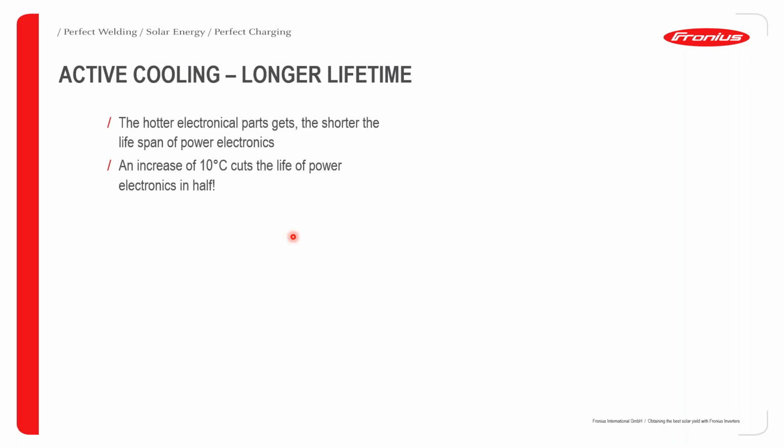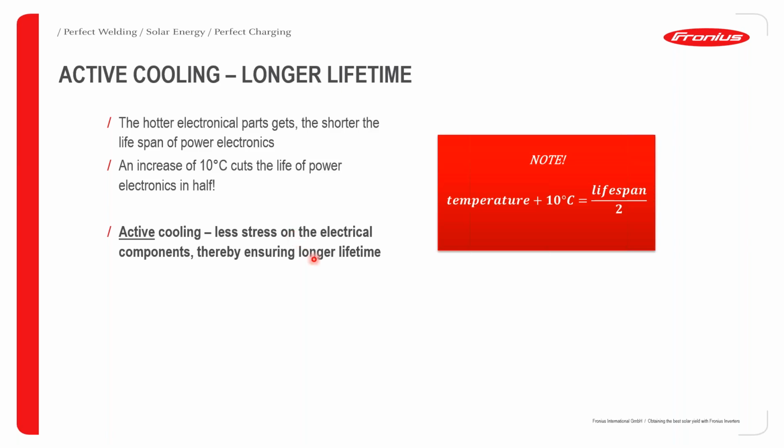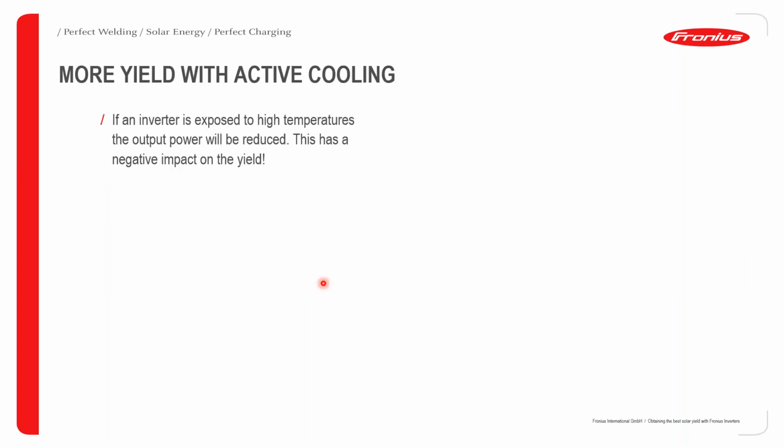So of course, it gets longer lifetime for devices because the hotter electronic parts get, the shorter the lifespan of the power electronics. And this has been proven by an experiment that was carried out. This experiment postulated that for every 10 degrees Celsius increase of temperature, it sort of halves the lifetime of power electronics. So this is very critical, which is why at Fronius we make it a very serious point of call to ensure that our systems are actively cooled so that there will be less stress on the electrical components, thereby ensuring a longer lifetime.